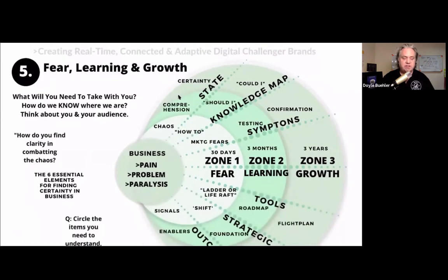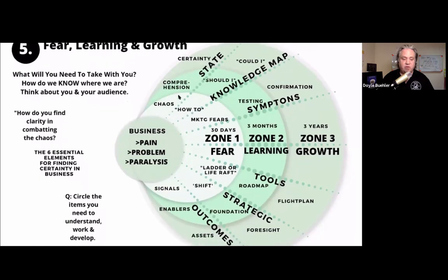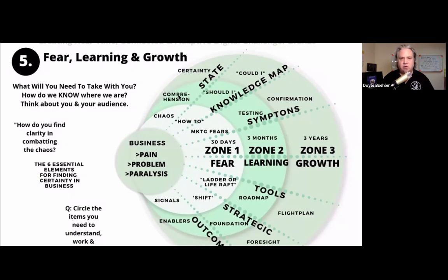So that brings us to base camp number 5. And this is really sort of an environmental scan to say, hey, this is what's important here. This is what we can work with. This is what we need to understand. And what I've done is I've broken it down into what I call 3 zones. And these are progressive zones to be able to understand. The first one, zone 1, is fear, zone 2 is learning, and zone 3 is growth. And I'll go into a little bit more detail as we get into it.